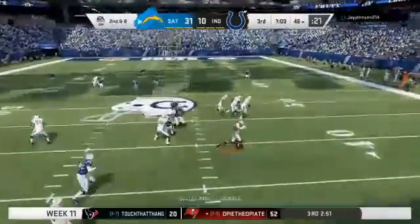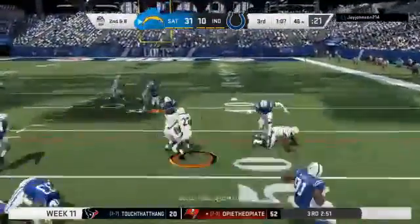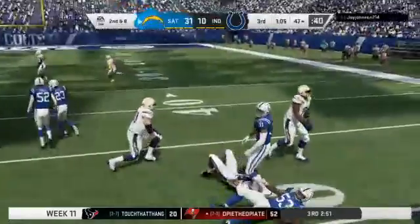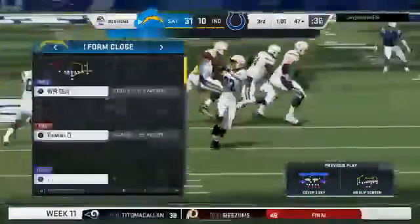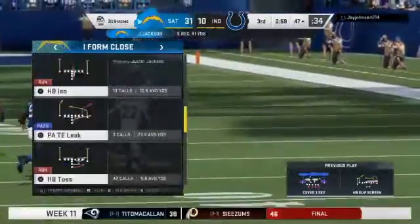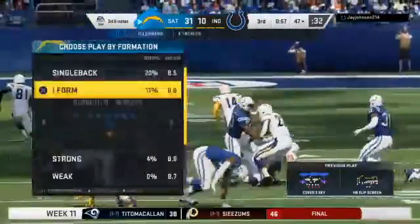Back to throw here. They'll set up the screen here to Justin Jackson. It'll be a pickup of 8 on the screen, and it sets up a third down. Brings up 3rd and inches.